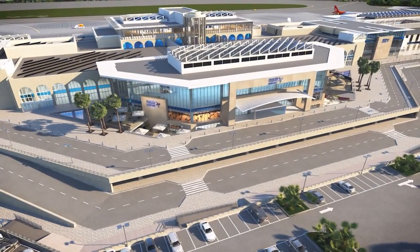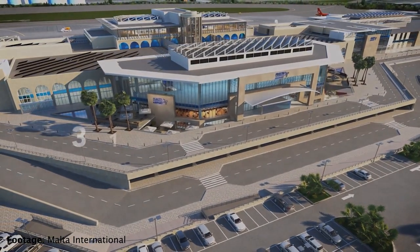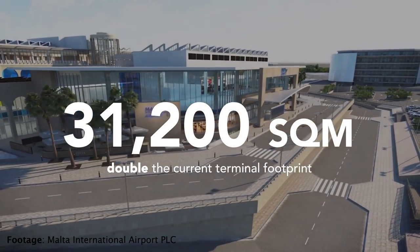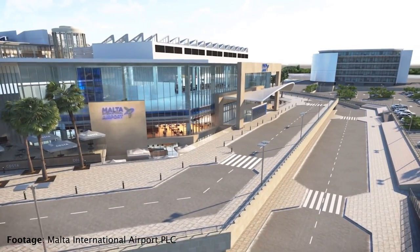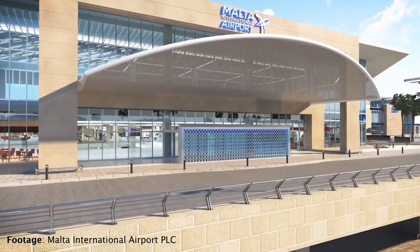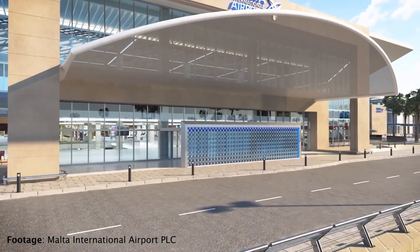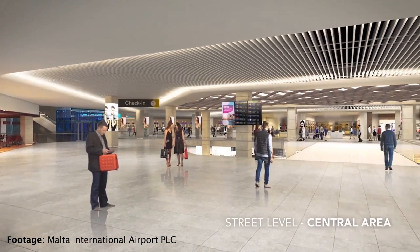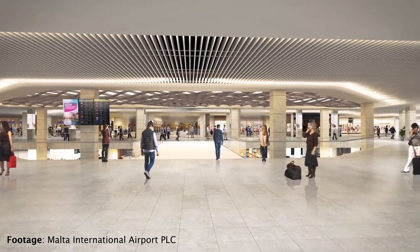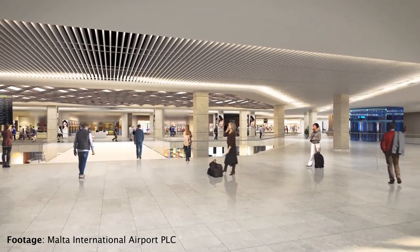The Malta International Airport is set to undertake a terminal expansion project, which will double the building's current footprint. This project will mainly focus on improving the experience of passenger journey through the airport, most notably within the check-in hall, the security screening area, and the departure gates. Let me leave you with a rendered video published on the airport's YouTube channel in January 2020.